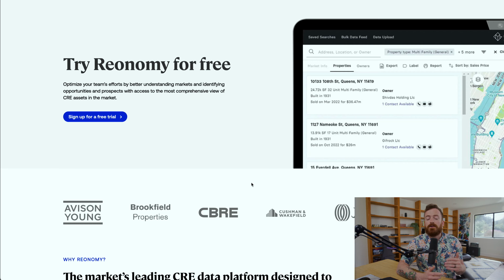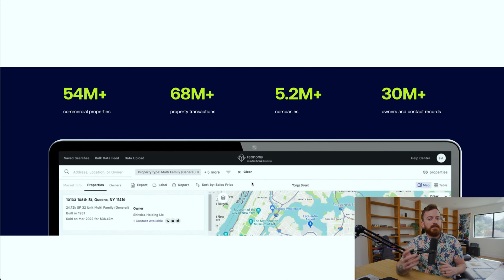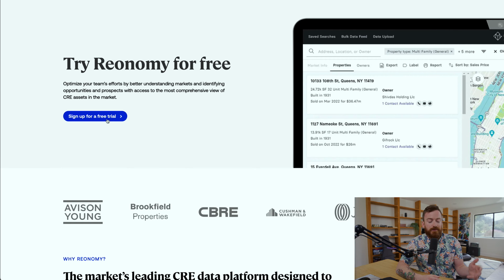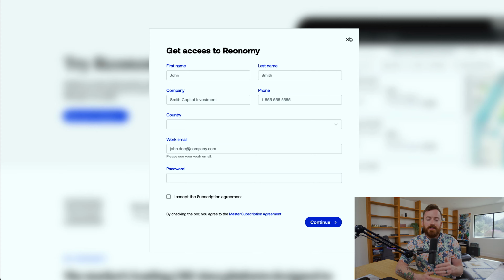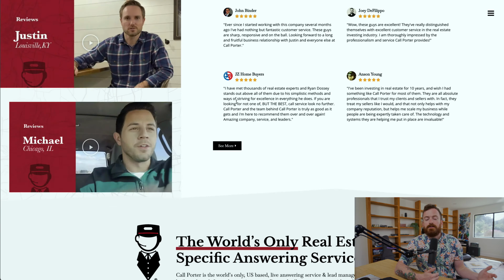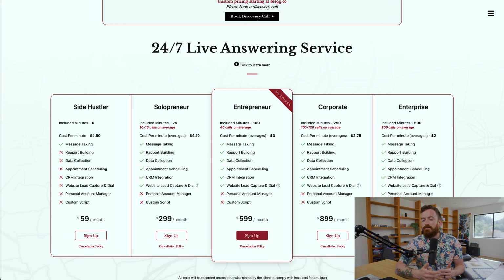We use Reonomy for commercial data. So if you're prospecting for things like apartment complexes, hotels, self-storage, they're the gold standard. Unfortunately, they're not cheap. They're $349 a month on a 12-month contract. So you're not getting out of there for under $4K a year. I use Call Porter, my answering service. I have a business partner in there, so it's not like I just get to use them for free. My bill with them is typically $500 plus a month, somewhere between $500 and $1,000.